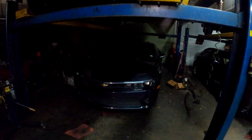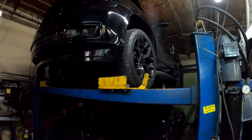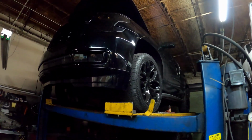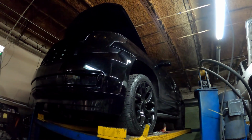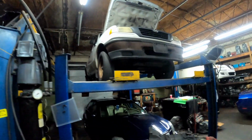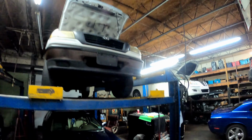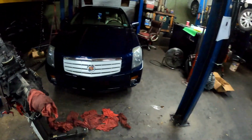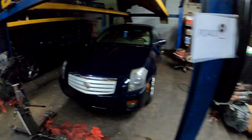Got 2 Chevys in for full rebuilds. He's going to get the billet converter just because we've had a lot of issues with the stock ones, especially if he does any towing and such. It's a better way to go at this time. Clutch job up on the truck up there. Mazda Caddy's in, that's going to be a pull. That's the trans on the Mazda. Got some age to it.